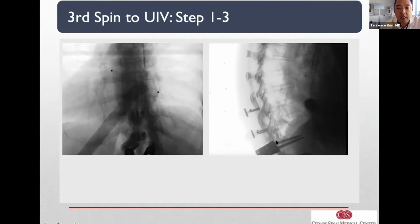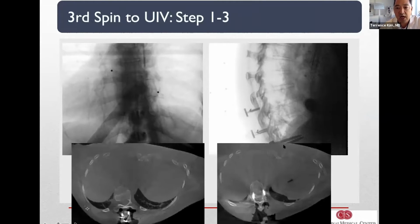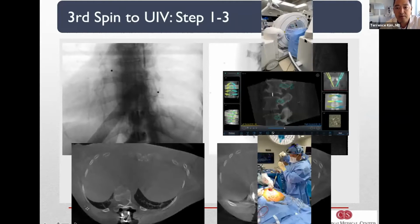Third spin, up to the UIV. Once again, change the clamps, put them up higher, include the last screws for the internal check. Image acquisition, intraoperative planning with the NRC, fellows getting the robot ready. We come in, the screws are already predetermined.